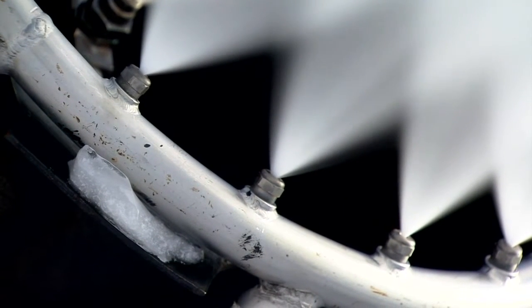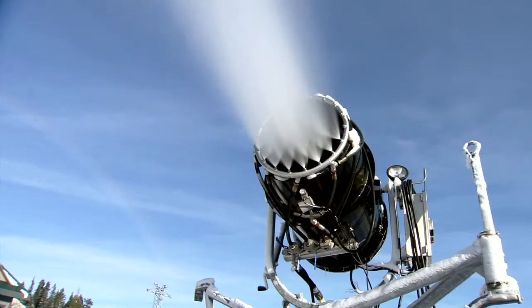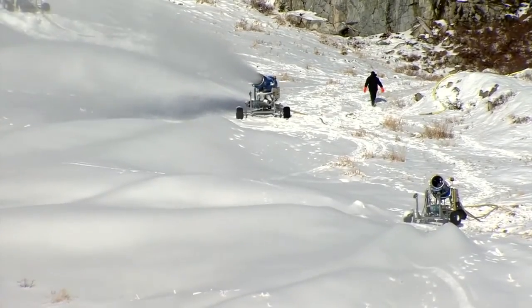And once they all meet up, they party like crazy, and then they shoot out this cannon-like gun out into the air and make a tremendous amount of snow. And we're talking acres and acres of snow.